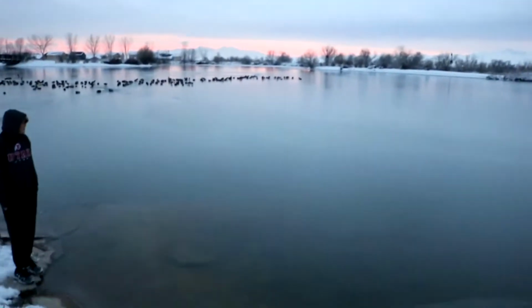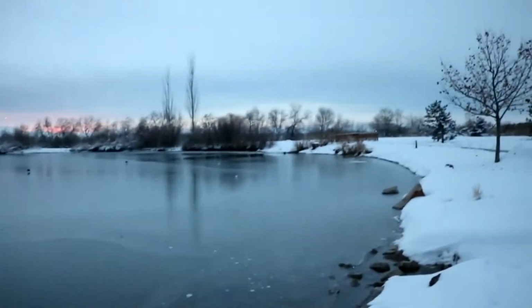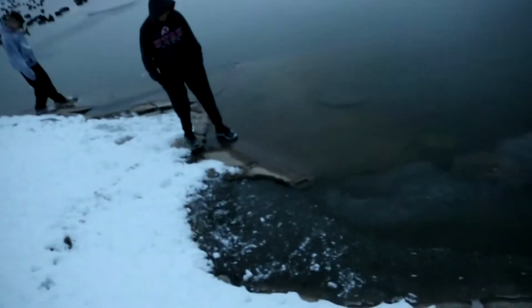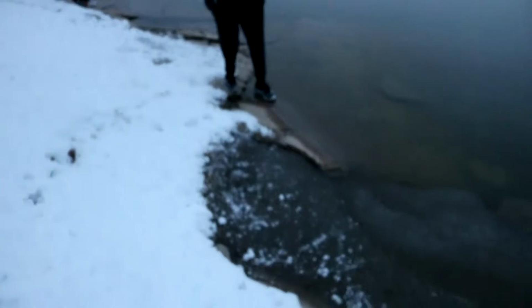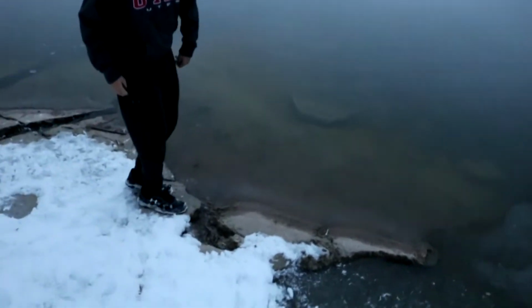So we left the snow bay, or like the snow fort or whatever, but we came to this pond, and it's like pretty frozen other than where all the ducks are. They got like little filters, I guess, that make it so it doesn't freeze. At least that's what my cousin said. So now they're trying to stand on the ice, and it's not thick enough to walk on completely, but they're stepping on it, and it's cracking.